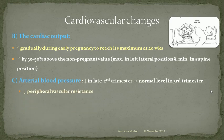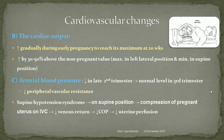Arterial blood pressure decreased in late second trimester, then reached the normal level in the third trimester due to decreased peripheral vascular resistance. Supine hypotension syndrome may occur due to compression of the pregnant uterus on the inferior vena cava, decreased venous return, decreased cardiac output, and decreased uterine perfusion also. As you see in the picture, this is the supine position. The gravid uterus presses on the inferior vena cava, decreasing the venous return to the heart, so decreasing cardiac output.